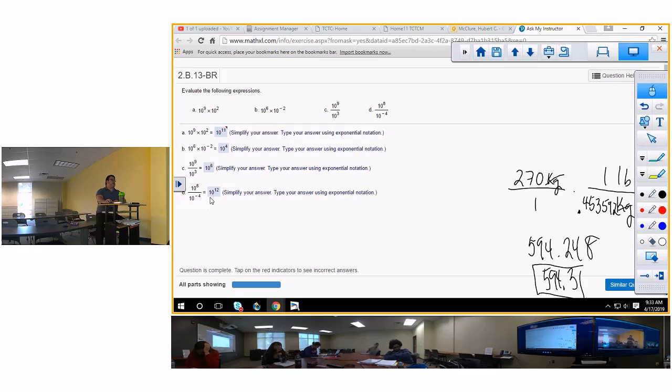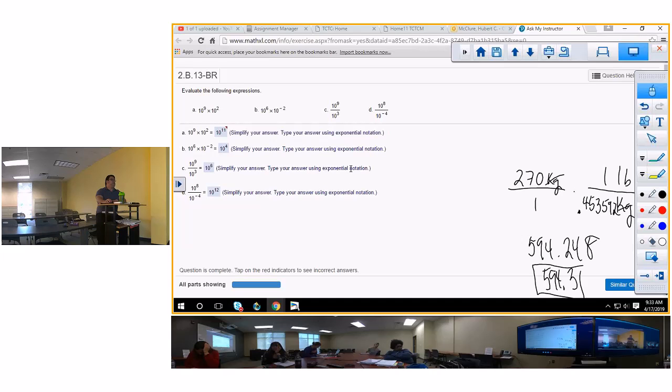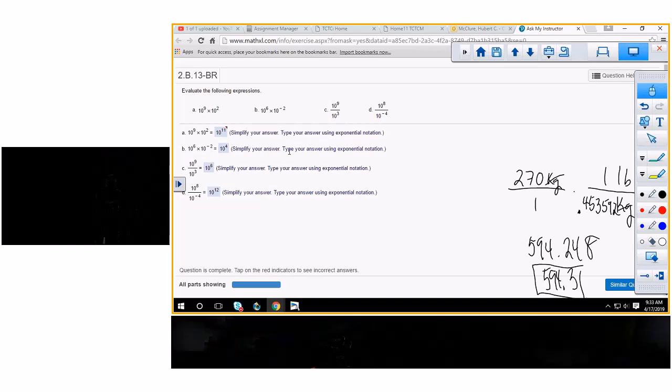Same thing with here. 6 plus a negative 2: a plus and a negative turns into a negative. 6 minus 2 is 4. That's a good test question. So out of the 3 that y'all sent, you got 1 good test question and 2 unfair questions.